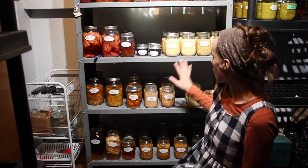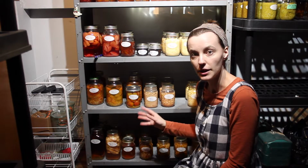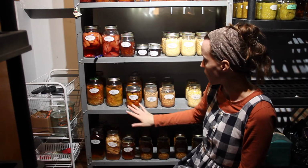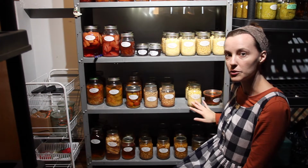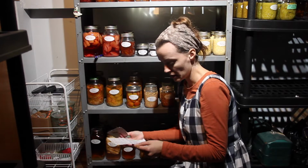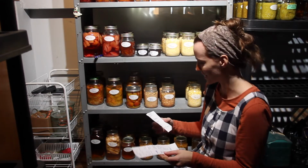I do have some overlap on my shelves because I was trying to keep things not only together based on when they were canned, but what they are. So on my September shelves, I do have some August tomatoes mixed in, and I've got corn up here, but also corn down here because this is August and this is September. Let me try to make some sense of my lists here.